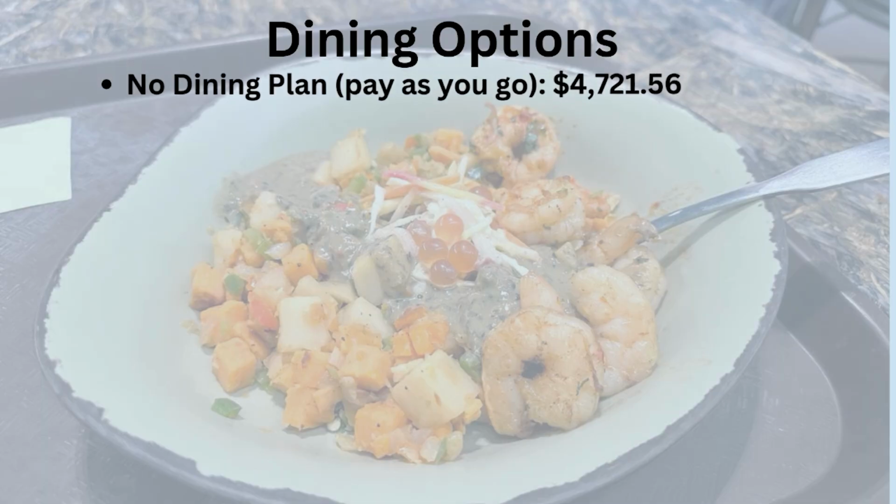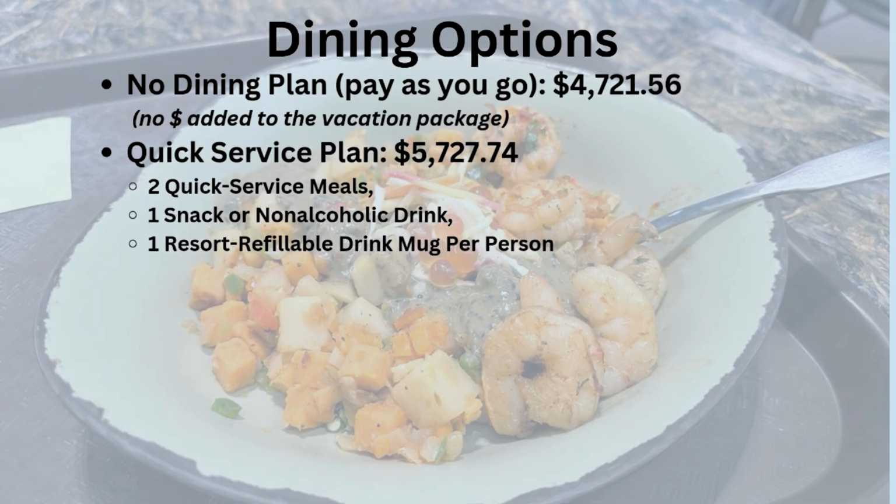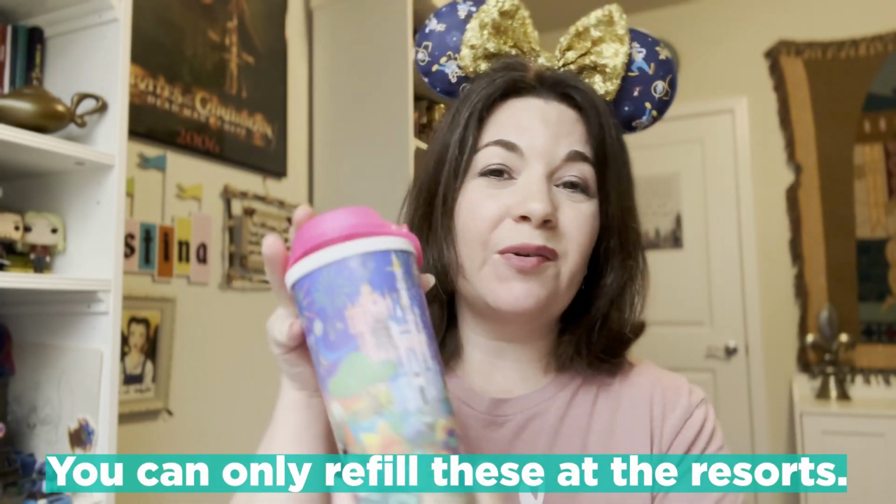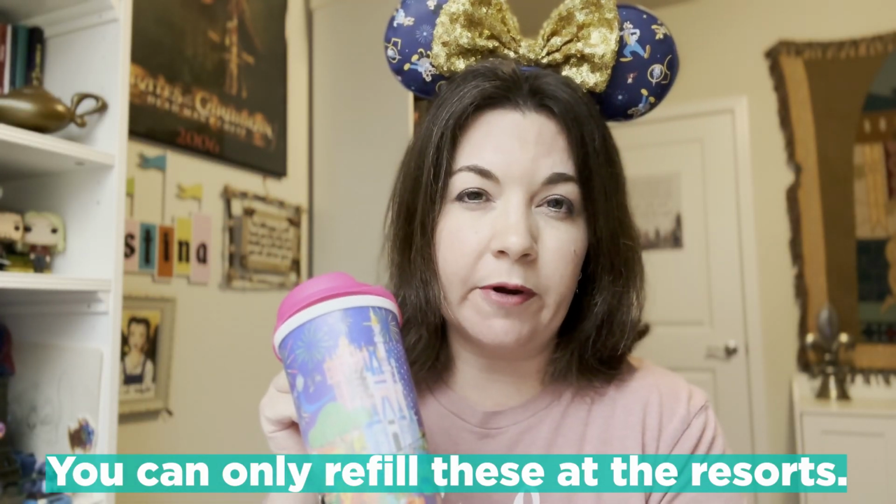One is the quick service plan, which includes per day 2 quick service meals, which is like elevated fast food where you go to a counter and you order your food. It also includes 1 snack or non-alcoholic drink and a resort refillable drink mug per person, which looks like this. These are great for your resort days, but not so great for park days. You don't want to bring this into the park and put it in your backpack because they are not spill proof. It's just a plastic lid, but they're really cool designs. I think this is about $25 per person if you're not using the dining plan, but still it's a great souvenir. You can put your coffee, your sodas, you can put water in there.